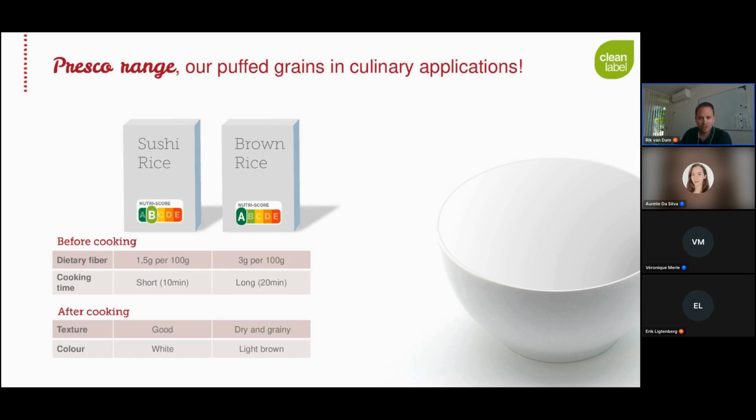So we need to cook much longer. And at the same time, we will lose the nice texture. It will be more dry and grainy. And also the color will be very different. It will be more light brown compared to the bright white you will get with sushi rice.